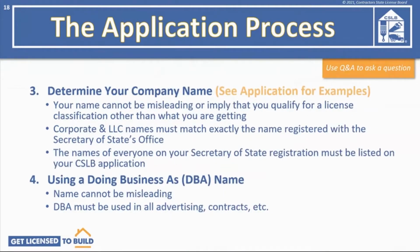The next step is to determine your company name. Take a look at the application, for example. Some things to keep in mind. Your name cannot be misleading or imply that you qualify for a license classification other than what you are getting. For example, if you're going to apply for a C36 plumbing license, you cannot have company of John Smith Plumbing, Construction, Heating, and Drywall.